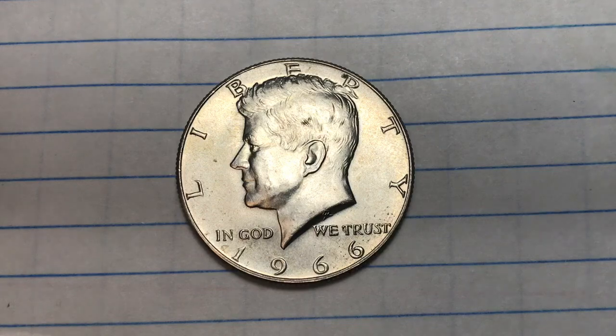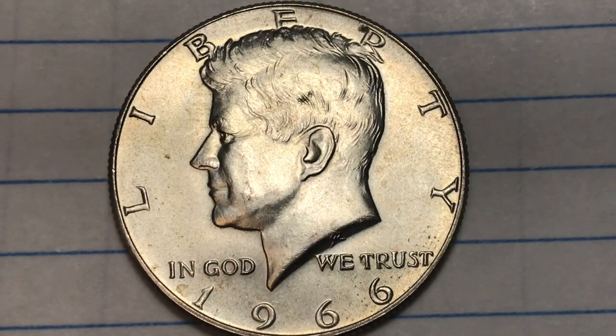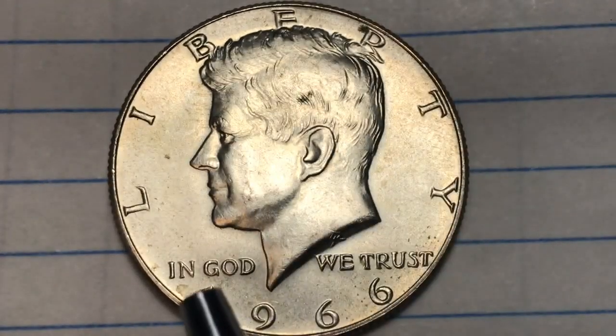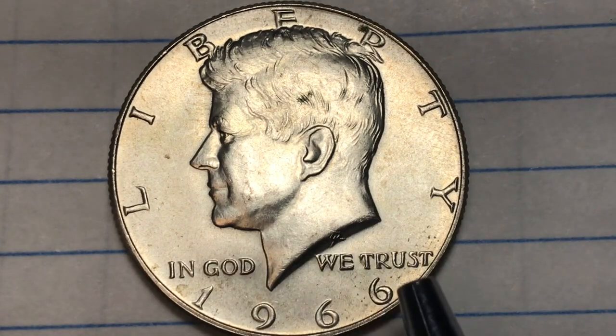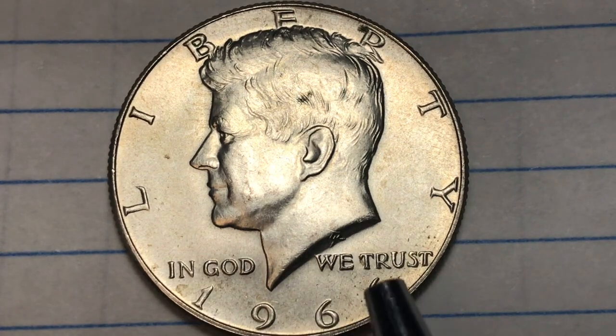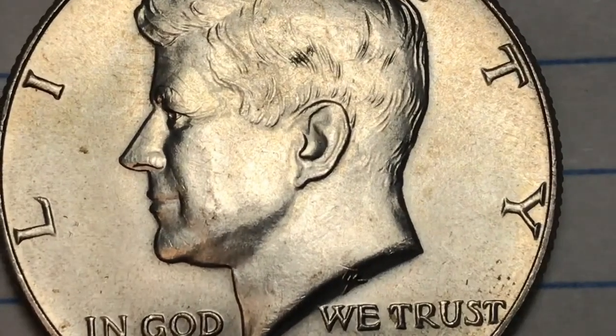Coin collectors, it's DC on the Big D, and we have the 1966 Kennedy half-dollar coin here. If we look, it says Liberty across the top of the coin, and In God We Trust under his chin. Of course, this is President John F. Kennedy facing to the left. Down here we see a 1966, and we look at the mint mark and we don't see any.